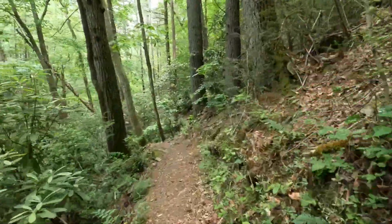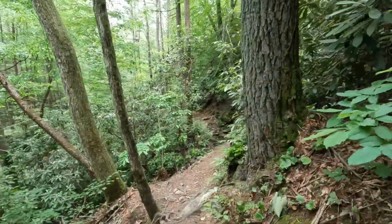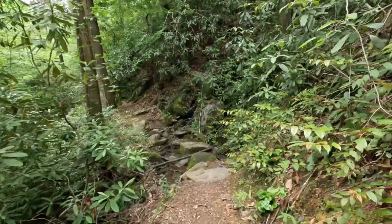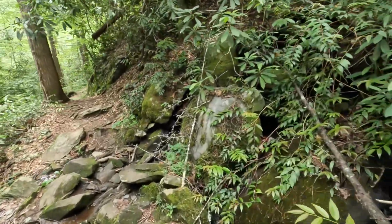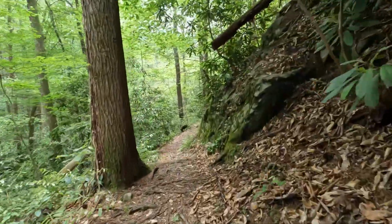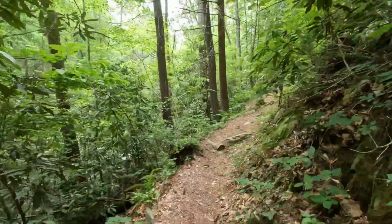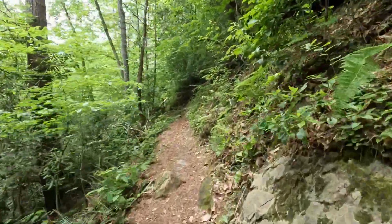If you were to do the loop, you would come back to the upper falls after the lower falls on that trail, and then come back up this way. And that does confuse people. I think there used to be a sign there. Maybe I missed it. I wasn't really looking. But if not, that can be confusing.